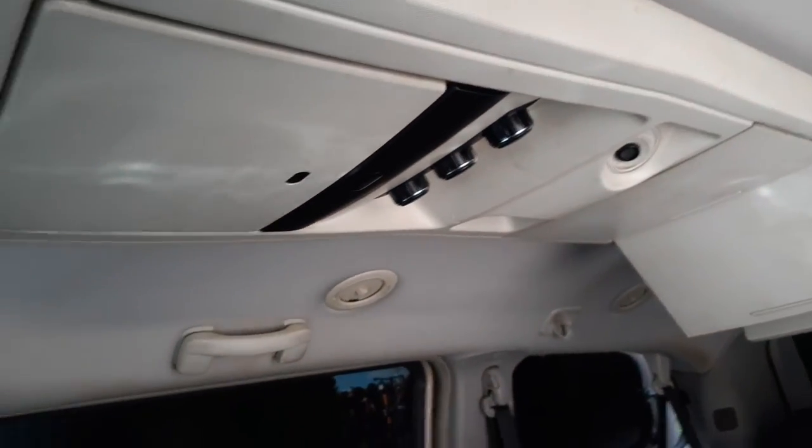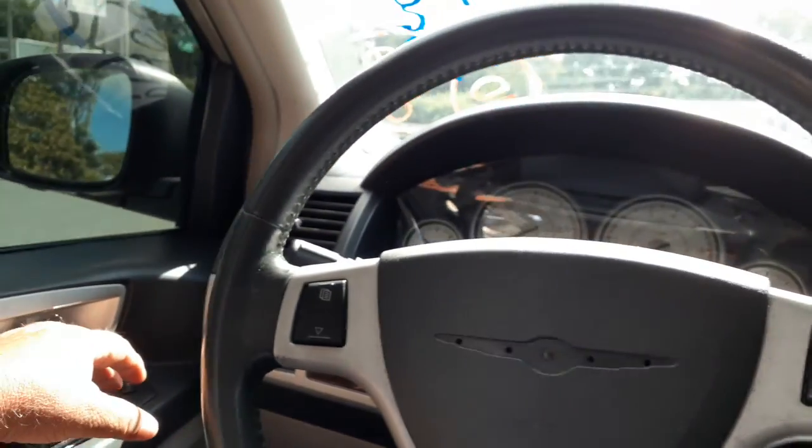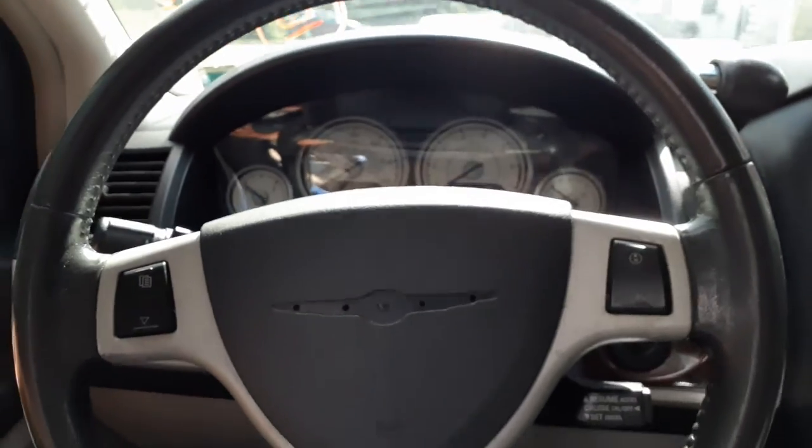Okay, this here has got a three-row system, a DVD, all three rows. You can see back there. Okay, there's your rear heater controls. The heater controls are manual on this car, both front and back. And I believe that's pretty well it on this here vehicle.